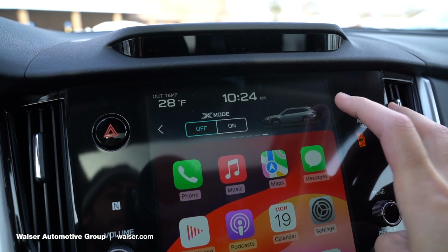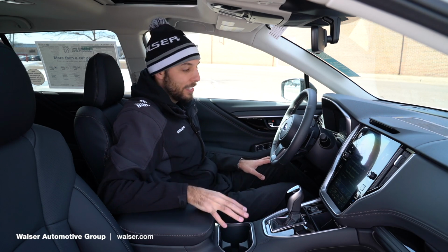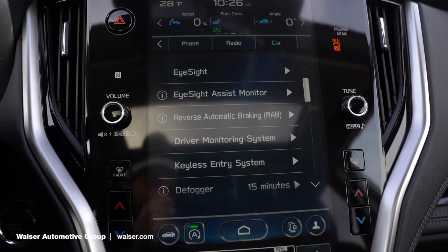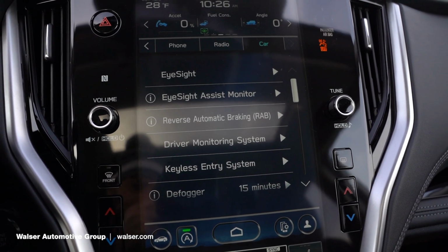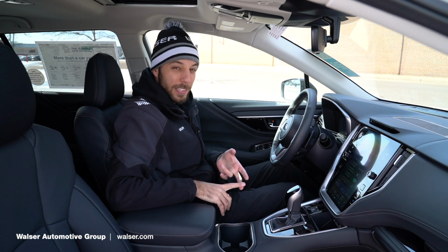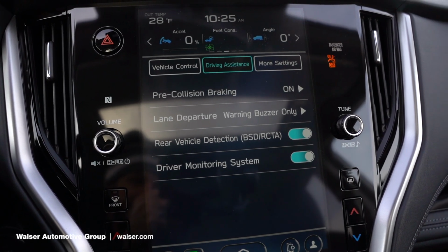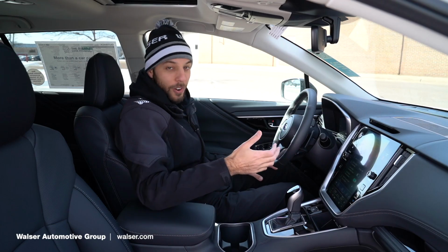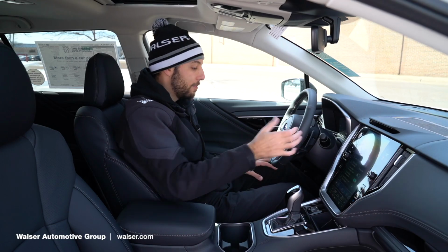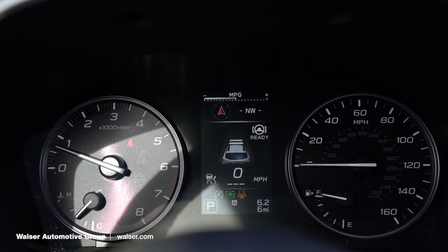Now, our safety features, like I said, there's gonna be a few more added into the Limited. We're gonna have reverse automatic braking, and then if we click on our EyeSight here, we can see that we've still got pre-collision braking, lane departure warning, but it's more of an advanced adaptive cruise control system. It's gonna have a lane monitoring system as well, so you can click that on the steering wheel in both models. It's very convenient, like I said. It's one of those features, once you have it, it's really hard to give it back up.